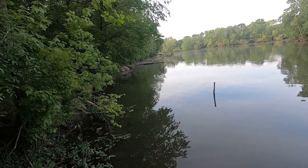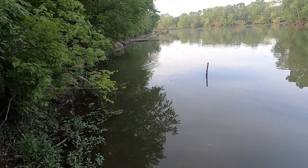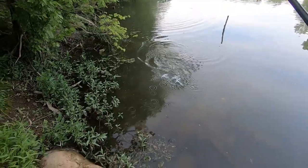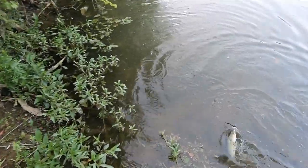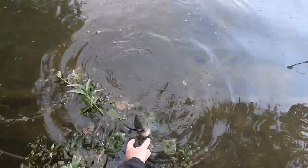Oh, I got one, guys. I got one. Oh, yes. Oh, no, he's got me around a tree. Oh, there he comes. Oh, yeah. That's a good one for the first fish of the day. If I can get down here and get him. Come here, baby. Come here.